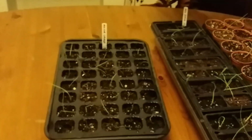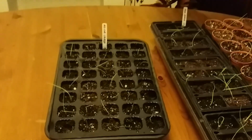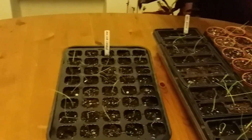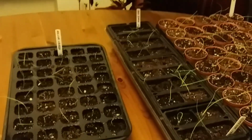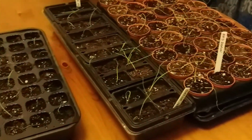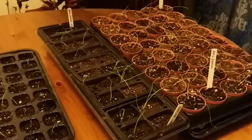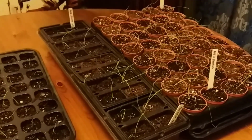Red Baron. I have bought some sets from the pound shop, Poundland, for obviously £1.50, and I don't think these are going to grow too well, but I'll see how far I can take them, and if not I'll buy some even more sets. I do think of this as just a little bit of a failure.